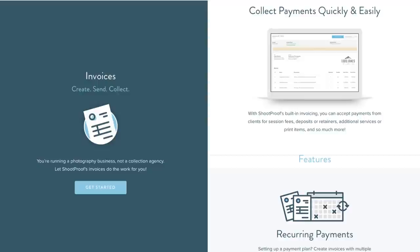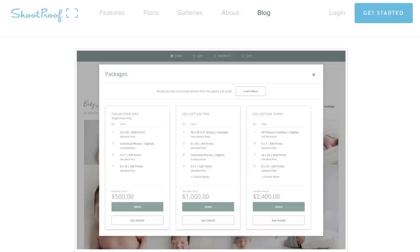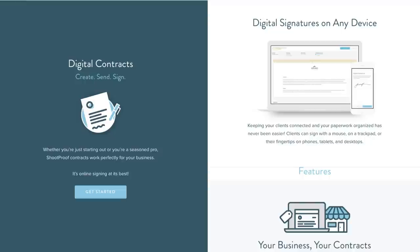The really cool thing about ShootProof is it's not just a gallery service where you can upload pictures and your clients can download them. There's so much more. You can do your invoicing, email marketing, print orders and print fulfillment through ShootProof. You can manage what kind of downloads, what size of downloads, or no downloads at all. You can capture visitors' email addresses, bundle items up, and make custom packages for sale. You can deliver contracts to your clients, and they can sign them through ShootProof. And you can do all of this under your own branding, your own color scheme, your own logos, however you want to customize the experience your clients get.